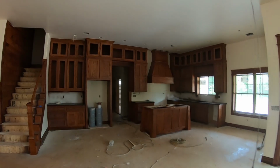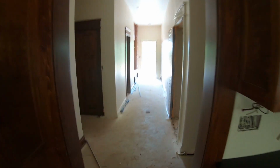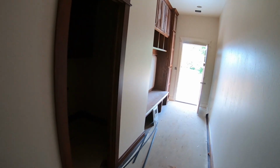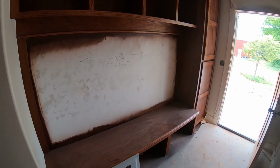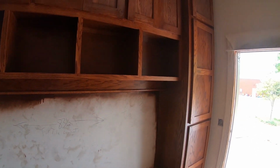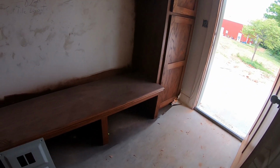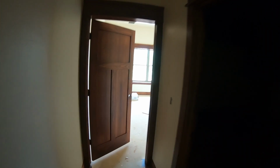So let's do the master. Okay, I cranked up the ISO on my camera and opened that side door. So here's the mud room. Mud bench. This is going to be tiled and shelves for whatever. And put your muddy boots under there, I guess. And this is a little bathroom off the garage. And this is the master bedroom.